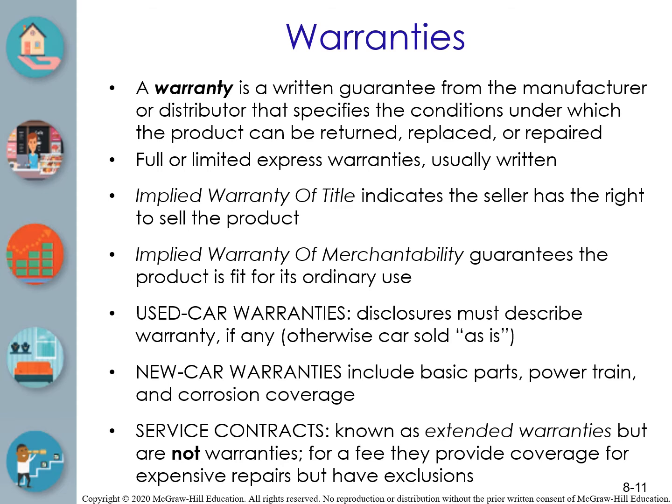So warranties. A warranty is a guarantee, a written guarantee from the manufacturer or distributor, and everything is specified within the framework of that warranty: what's covered, how long, and so on and so forth. So there are basically two types of warranties: full or limited. An express warranty is usually written. And there's an implied warranty of title, which indicates the seller has the right to sell the product, meaning that once you purchase it, you have ownership of that. Ownership is nine-tenths of the law, as an expression.